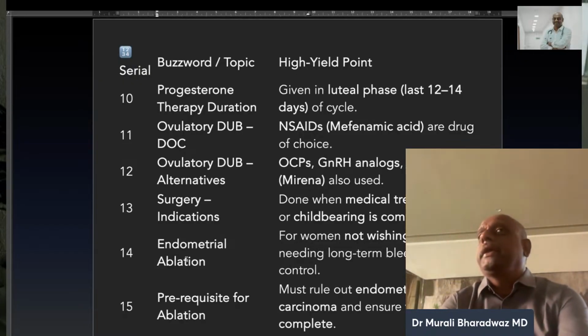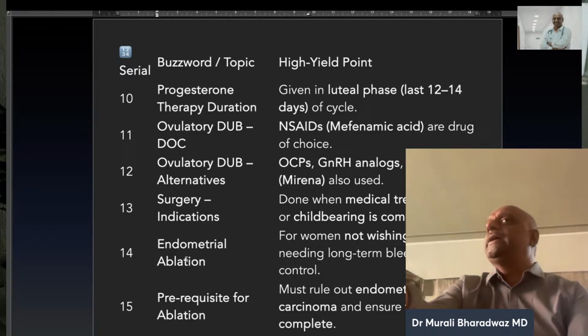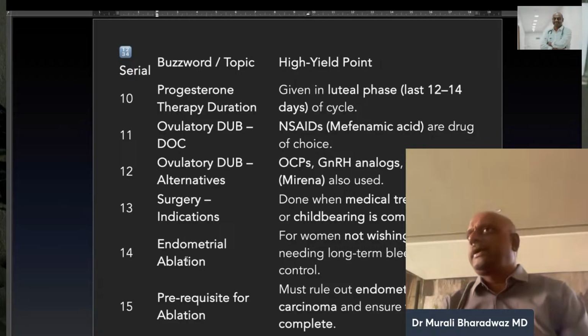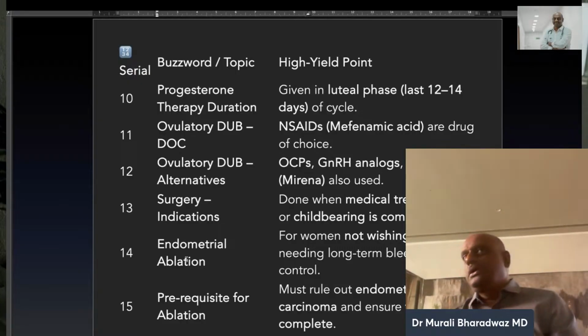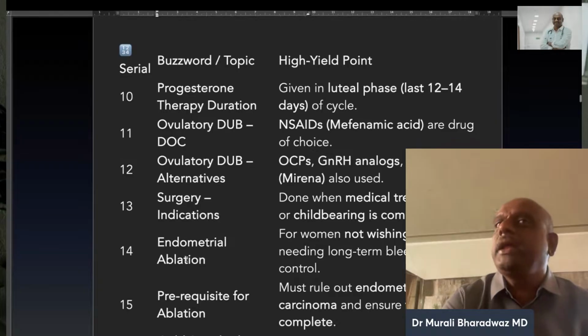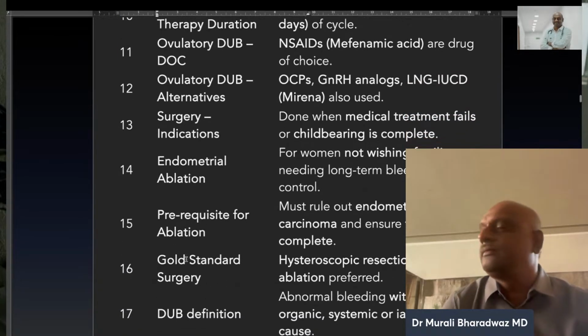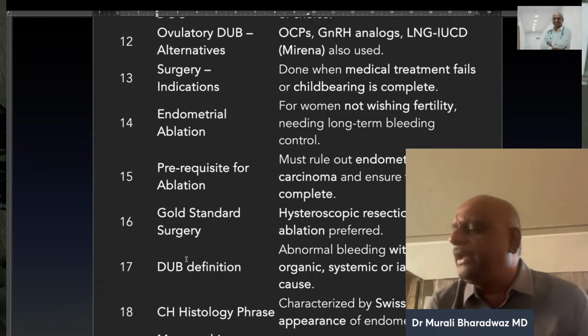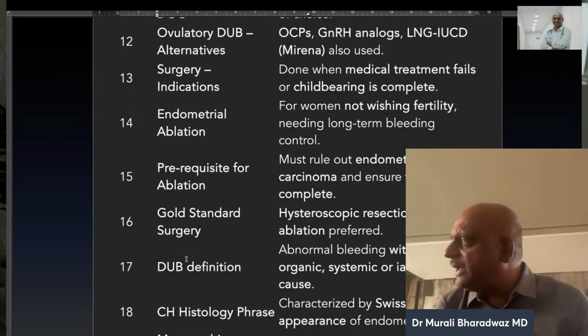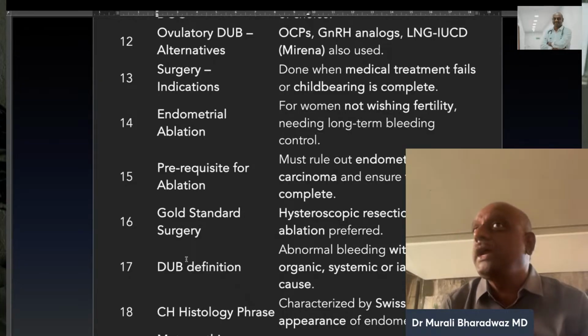Now, if there is any ovulatory DUB, NSAIDs, mefenamic acid is the drug of choice. Then, what are the indications for surgery? When the medical treatment is failing, with dysmenorrhea, severe pain is there, or childbearing is complete, then you can do surgery.